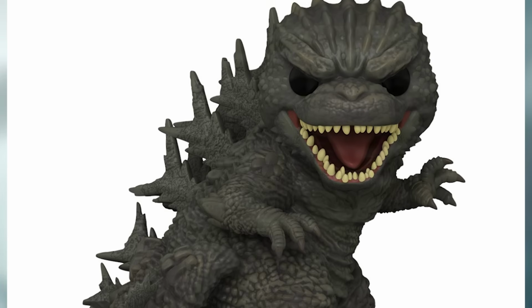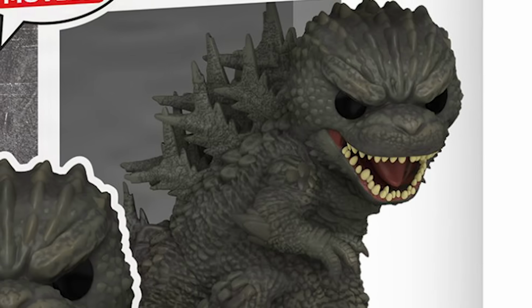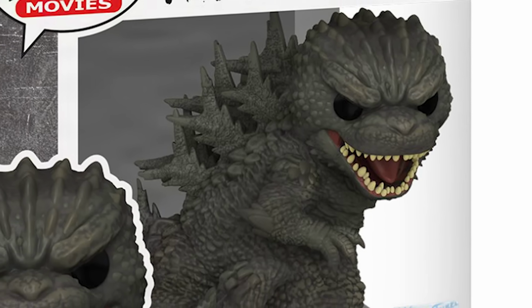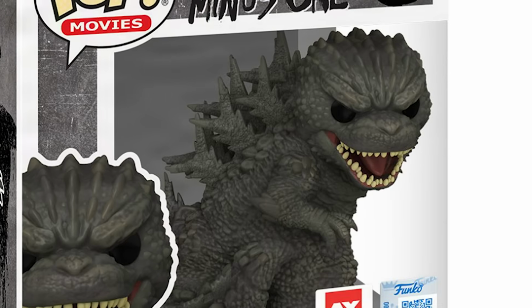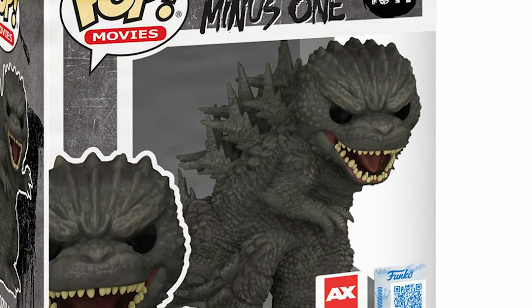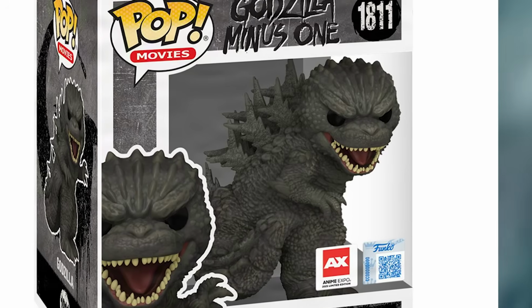This LA convention runs from July 3rd through July 6th, so right around the corner here. This Godzilla Funko stands at 5.4 inches, so again, it's like a normal sized Funko. It is $20 at the Funko booth at Anime Expo 2025, so please, for the love of all things holy, do not spend your money on the like $100+ listings I've seen for this thing on eBay.